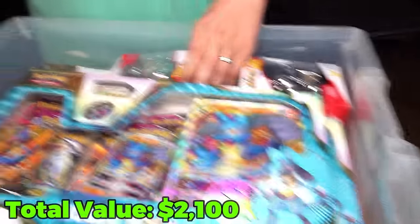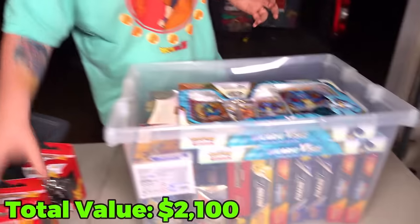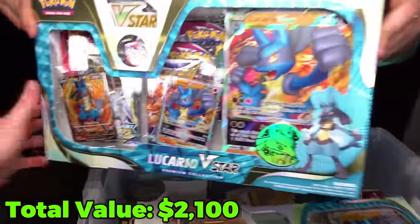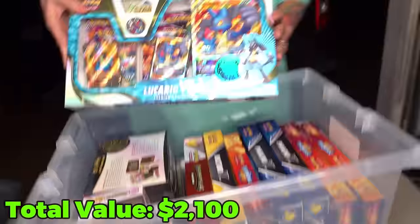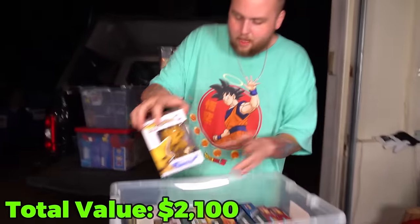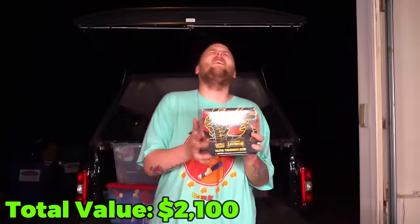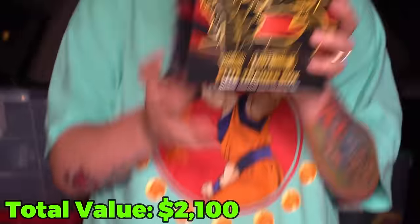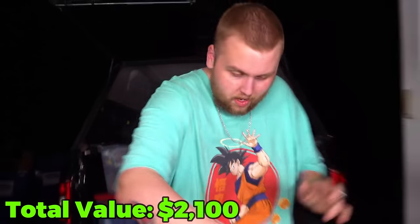Okay, so we have Pikachu, Jigglypuff, silver, look at that. 45 bucks on the price tag right there. Nice. Brand new Pokemon set, 45 bucks, let's go. Alakazam Funko Pop, he's in there. These are sealed. These aren't even open, they're sealed. That's what I'm talking about. Look at that box, brand spanking new.